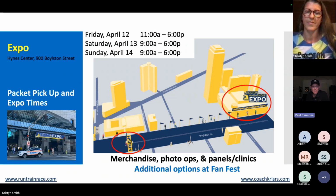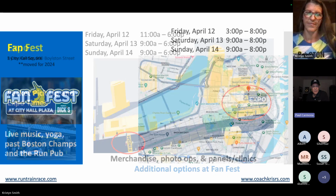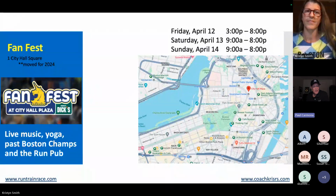There's lots of merchandise, photo ops, panels, and clinics going on at the Expo. So you just check the website or check the information that the BAA sends to you, and you can get an idea of what time things are happening. There are additional options at FanFest. Unfortunately, FanFest has moved this year because Copley Square is closed for construction. That's right next to the Boston Public Library. It's moved over to City Hall, One City Hall. It's a bit of a distance to get there.